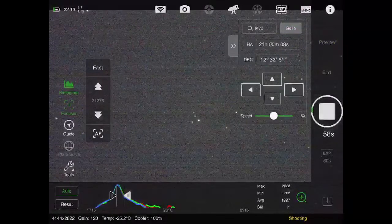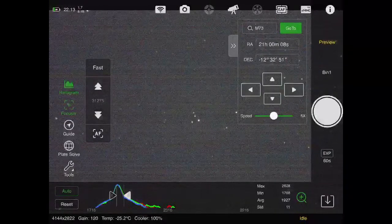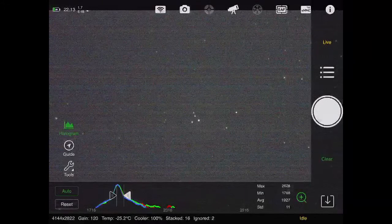Let's recheck that there. No, I don't want to do a 60-second exposure. Let's stop that. Come on. Let's go back to here. Go back to live mode here. Clear.